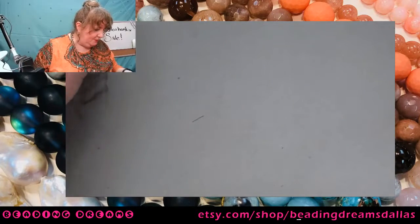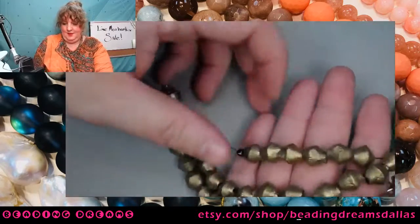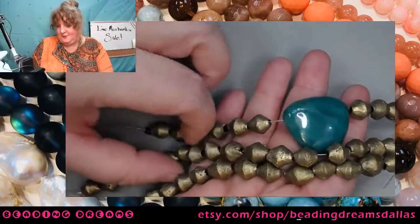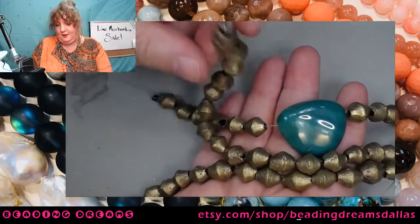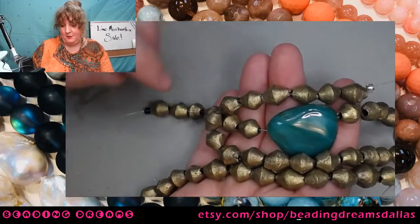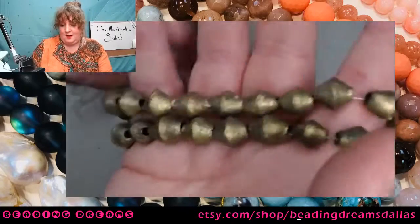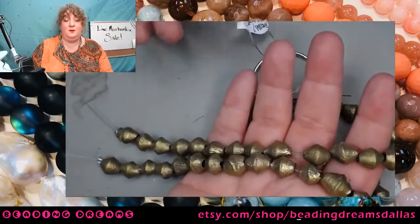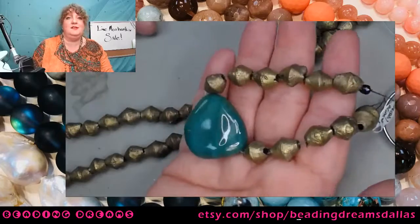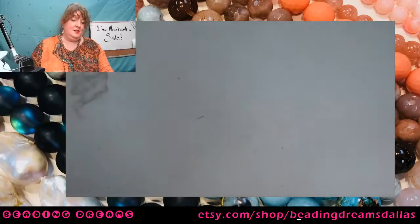So first up, we have these really, really cool African brass bicones. These are awesome. They are not very good if you want exactly regular things, but that is not my favorite thing anyway. Exactly regular, perfectly symmetrical. I'm not any of those things. So I have two strands that are just the brass bicones, and one strand that is the brass bicones plus a green agate slab. And all of those are $25 a strand.